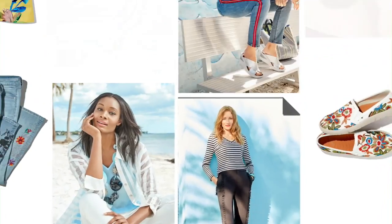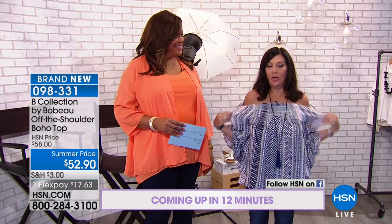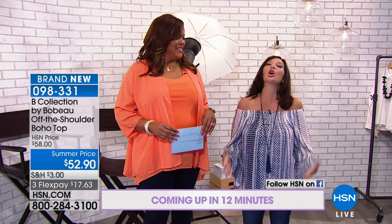Yes, and Susie says it's all about the day top. I love this by Bobo. And there are two ways that you can wear this. This is fascinating. Watch. I love it because you can cover yourself up and wear it up on the shoulder, but you can also just shimmy it down, ladies, and show a little shoulder. And it's a great day top, but it's also a great night date top. Any party you have to go to, any art festival, any concert, any graduation party, barbecue, picnic, it's perfect.